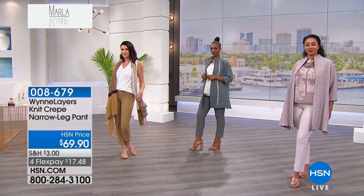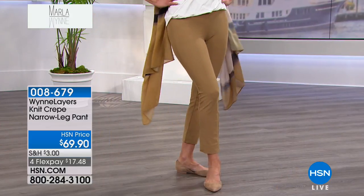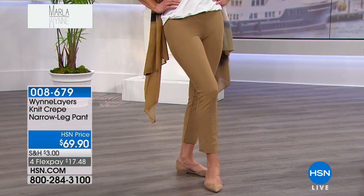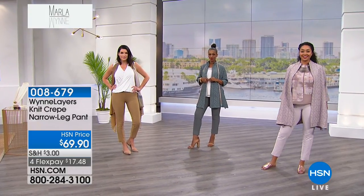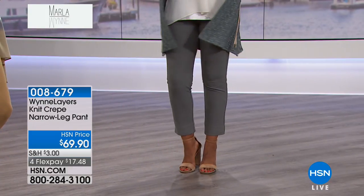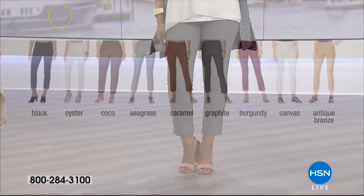This is a ridiculously great pant. Almost 1,000 of these now ordered. Very, very popular. So it's $17.48 for you to go ahead and get it home. Just go ahead and pick your color. A lot of you are ordering more than one. So we've got the oyster, the linen, the cocoa. Right now we've got all the colors, but we're getting limited in sizes. 008679 is your item number.